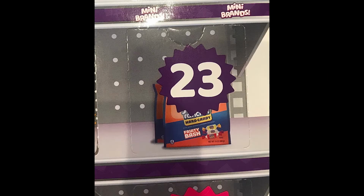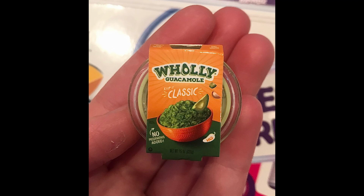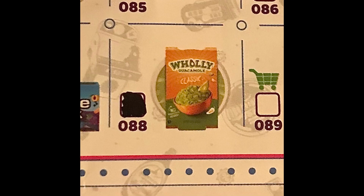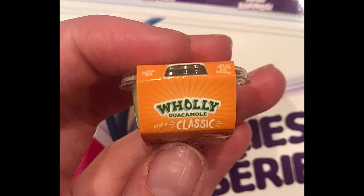Okay, second last door, so let's open door number 23. Looks like we have gotten Holy Guacamole Classic, which is number 88 on the collector's guide. The package is yellow and green with a bowl of guacamole with an avocado falling into the bowl. The front of the package is yellow with the logo again.